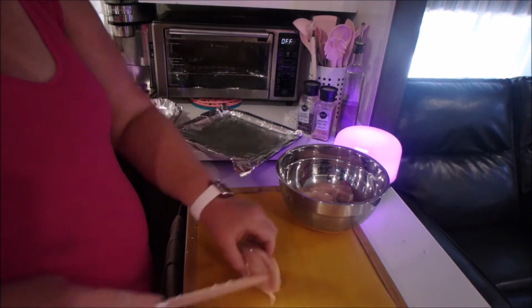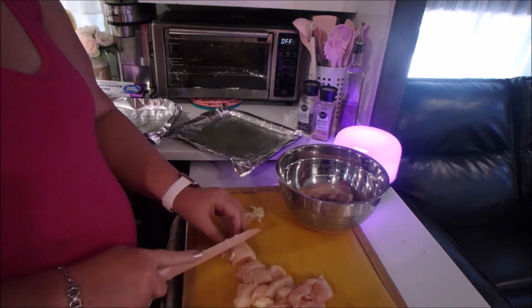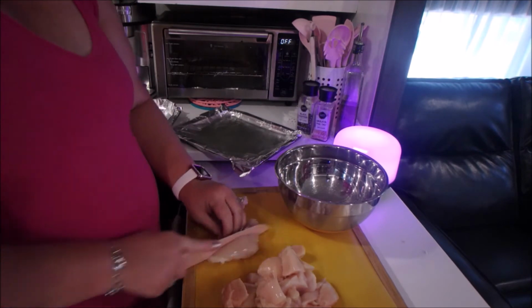Next, we're going to cut our chicken into bite-sized pieces, cubed basically. This has already been washed, and then we add this to the bag of cauliflower.